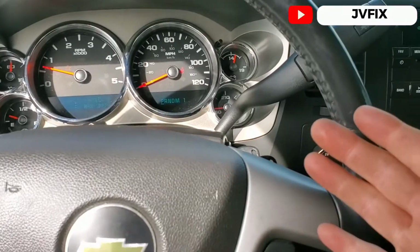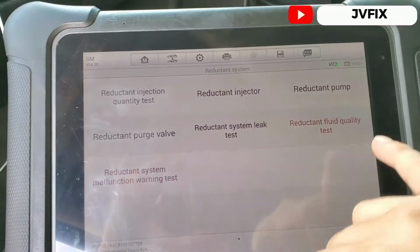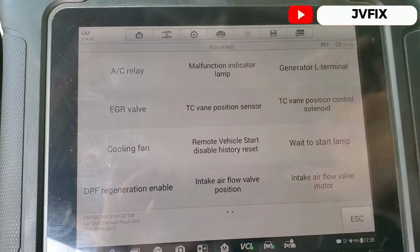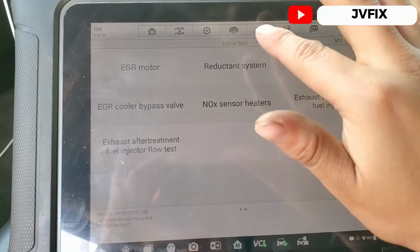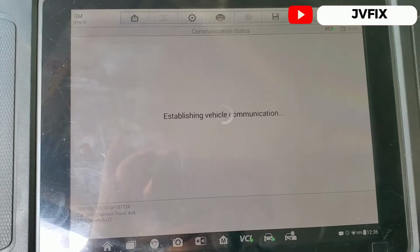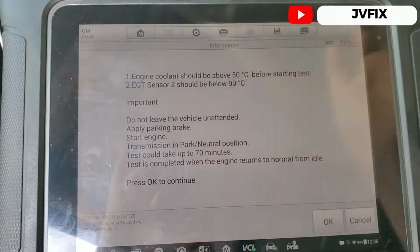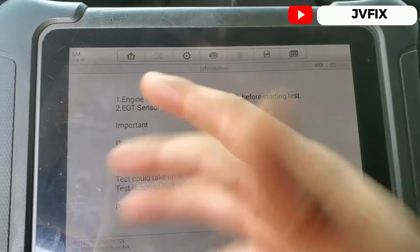So what we're gonna do today is let the truck warm up a little bit, because we have to do this test. It's called Reductant Fluid Quality Test. This is located on active test on this scanner. On other scanners it should be something similar to it, and we have to go into reductant system and select the reductant quality test, and it says right here engine coolant should be above 50 Celsius, which is probably like 130 Fahrenheit, something like that.